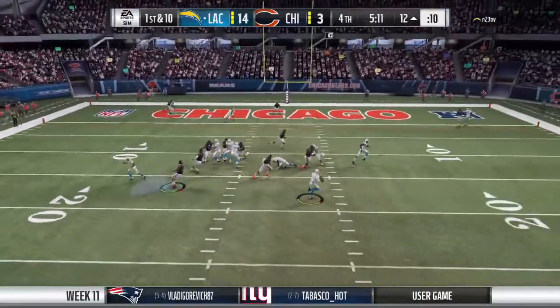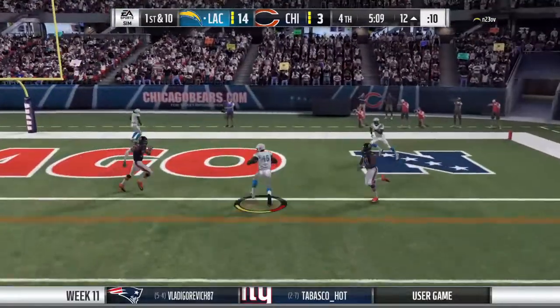They go play action here on first down. This will be caught at about the 6.